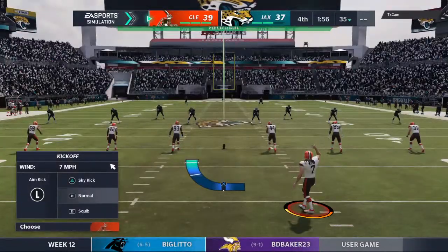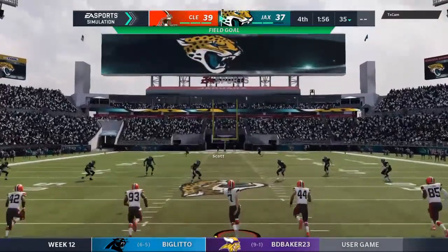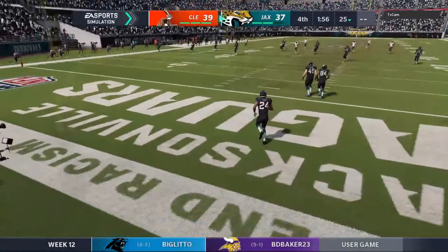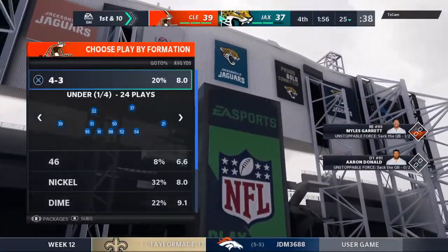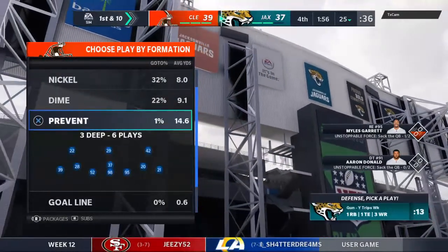Big kick right there to give them the lead in the 4th, but there is still time left for a final drive. Did they score too soon? Post-game will tell us, right? Depending on what happens on this drive, that's how we'll analyze it. If the other team scores, they scored too soon. If they somehow hold on, they managed the clock exactly right.